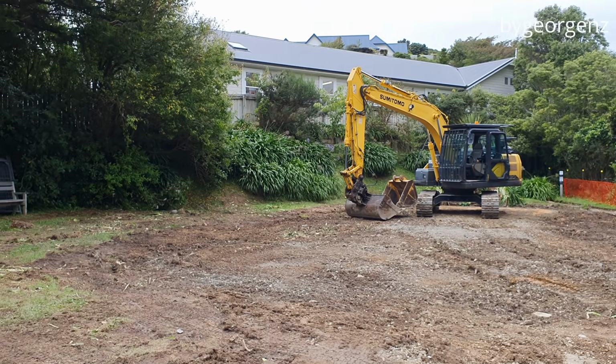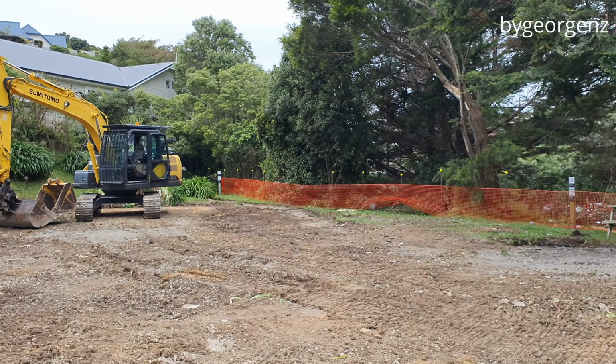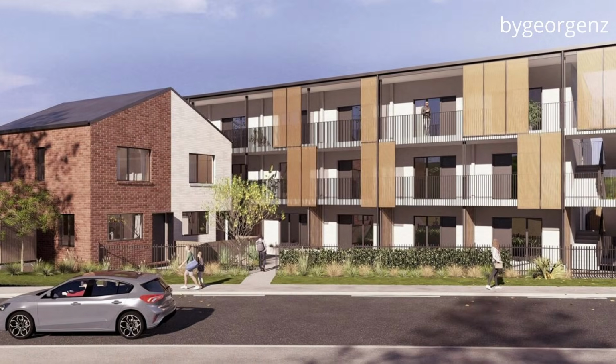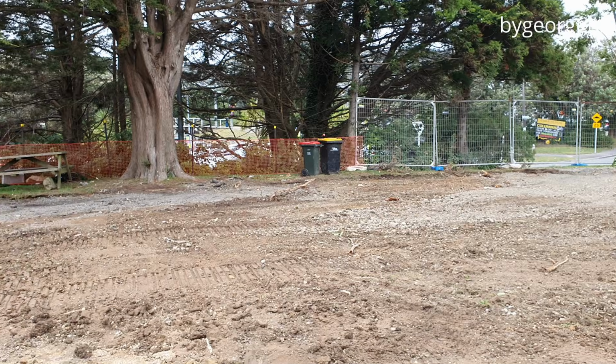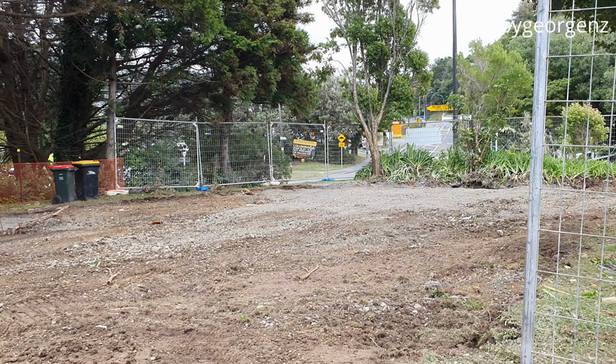Well, as you can see, the site has been completely cleared of the old buildings. I'm not a big fan of infilling, but on this site I could see that it could work quite well. 21 units might be too many, but only time will tell. I certainly hope to be back here for the opening of the flats when it happens.